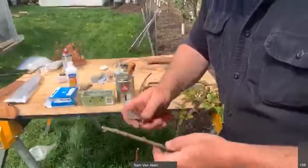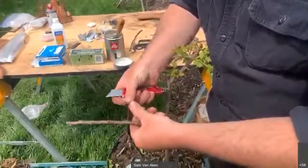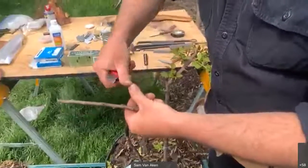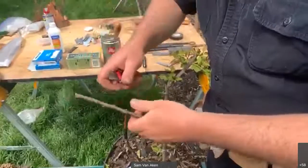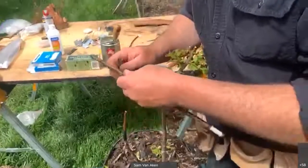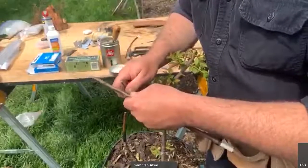For doing a cut for budwood, you'll always notice that I keep my thumbs together. That way, as I'm cutting, it's physically impossible for me to stab my other thumb. So, yeah. Sorry, that's all I have.